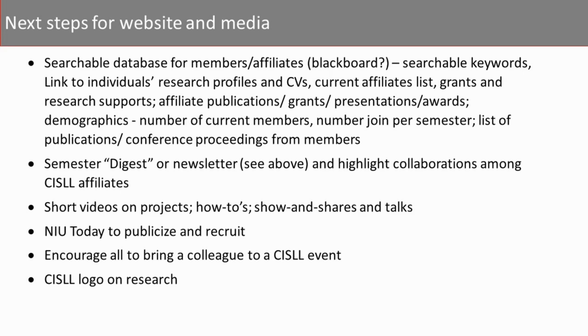Okay, NIU Today, they said that we publicize it. We've been trying to do that. Karyn's been doing really well. Lindsay got us to put it on those boards and media boards. So the information is getting out there. So we just want to make sure to publicize. Encourage to bring a colleague. So bring a colleague to these kind of events, okay? And then put the CISLL logo on your research.